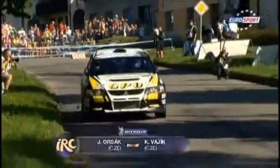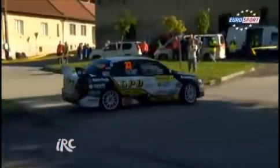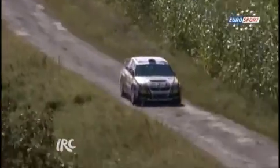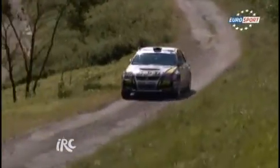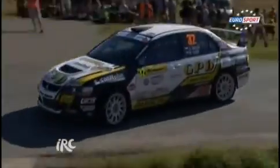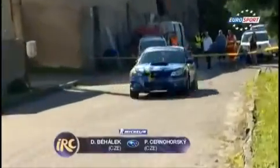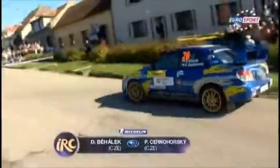It's Jaroslav Orsak, a great day in his Mitsubishi Lancer Evo 9 R4. He wins the Production Cup. He was leading yesterday, quickest, second quickest on all the stages today, behind Vaclav Pesh, who returned to the event with Super Rally, but he retired yesterday. So Orsak finishes 17th in the overall classification.